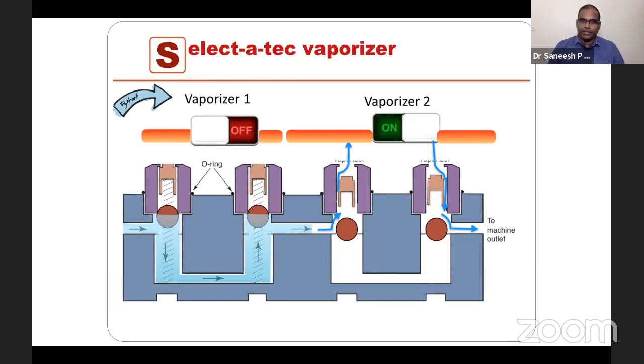Okay. So these things should be clear. In newer vaporizers, the carrier gas is not at all going into the vaporizer unless it is open. And what happens is, when it's open, this inlet is open and the manifold bypass is closed. Manifold bypass is different from vaporizer bypass. I think it is clear.